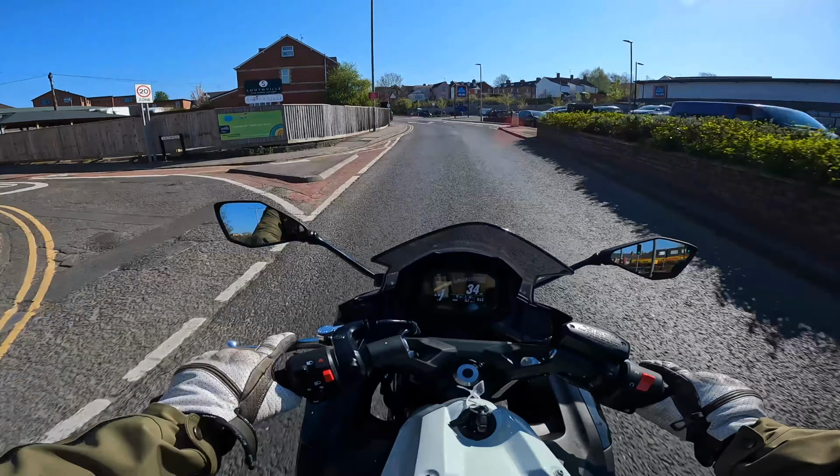Let's start us off with the engine in this bike then. This is the 649cc parallel twin engine, producing 68 brake horsepower with 64 Newton meters of torque. Luckily for those younger riders, this bike is A2 compliant, so if you do want to have this bike on an A2 license, you can.